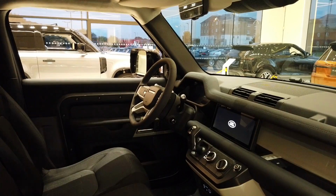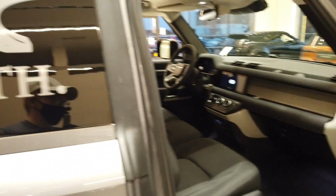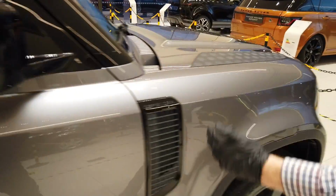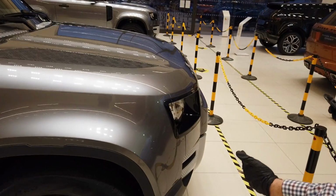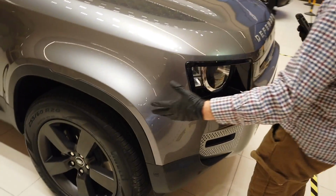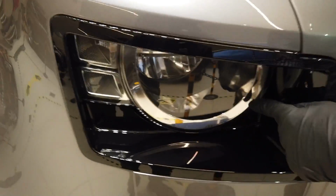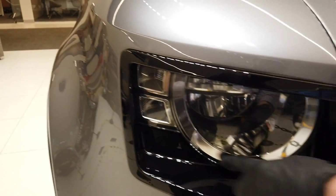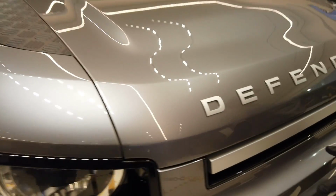Right, the overhead console, all that looks the same. So let's move round to the front. I think from the wing here, this is all the same as our car. Obviously you'll have the headlight options. This has got a chrome. Actually, ours is silver. I quite like the chrome in it, but obviously the higher spec models have the illumination, the signature lights in there.